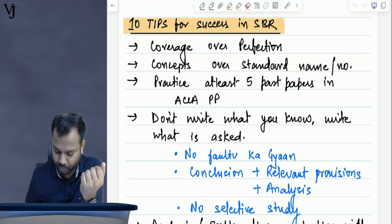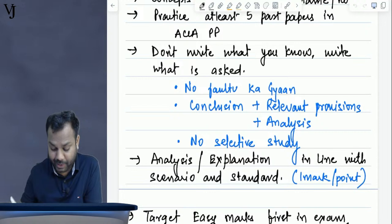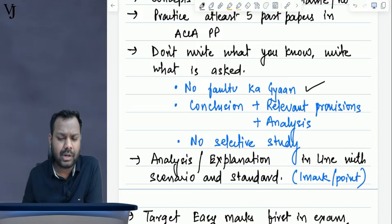One important tip that I can give you is, don't write any unnecessary information in the exam. Any unnecessary information is not at all acceptable.